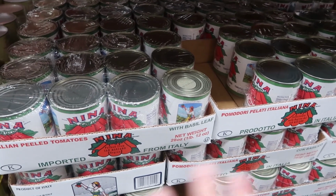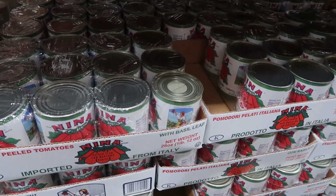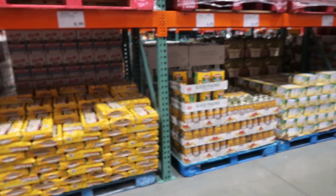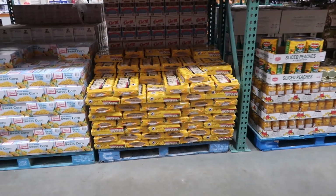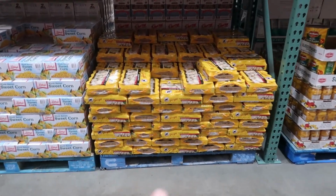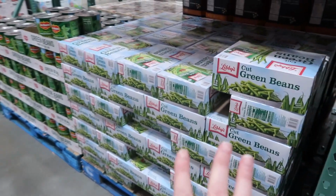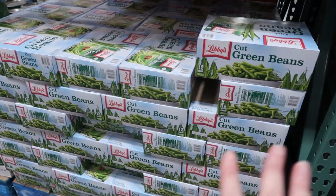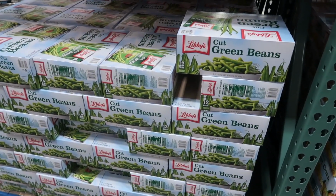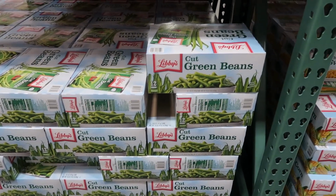I have some of these at home, so I'm not getting it today, but I highly recommend this product right here. And then this is just a great place to stock up on your canned goods. Mushrooms, you get a ton of mushrooms here for $8.99. Skip the corn, definitely not keto. Cut green beans, $9.49 for 12 cans. So not a bad place to stock up, although canned goods at Aldi may be even a tiny bit cheaper.